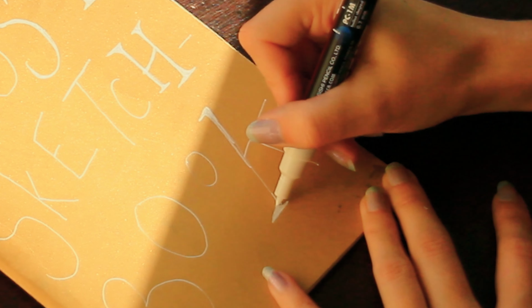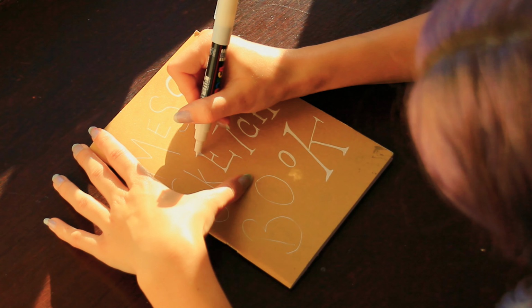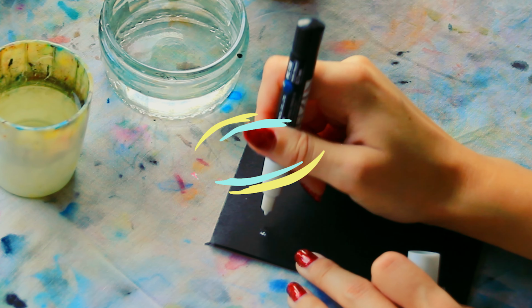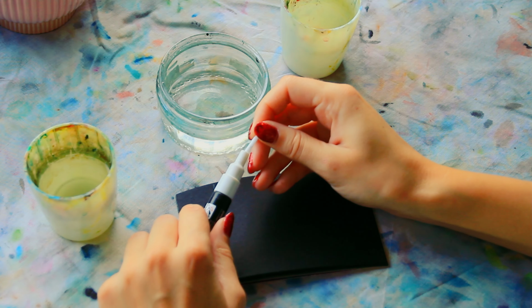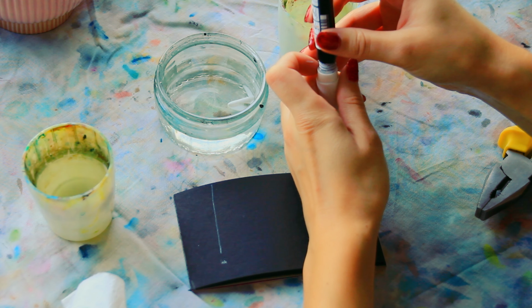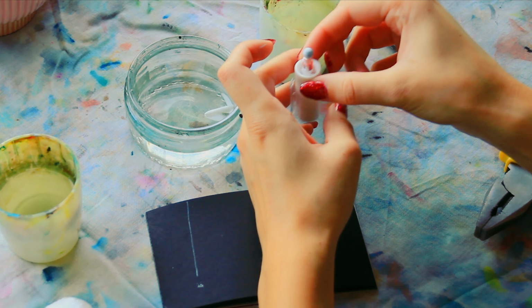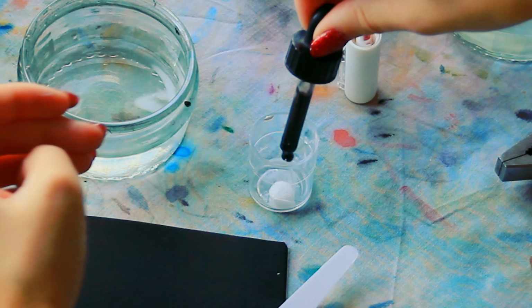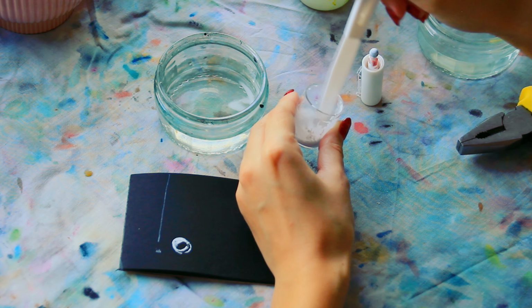Hi there, it's voiceover Chantelle here. I am refilling my Posca. I know you can get proper refill packs, but I've watched a YouTube video, so I want to give it a go. I'm just kind of pulling it apart now, popped the nib in to be cleaned again, and I'm just using white acrylic paint with a little bit of water.